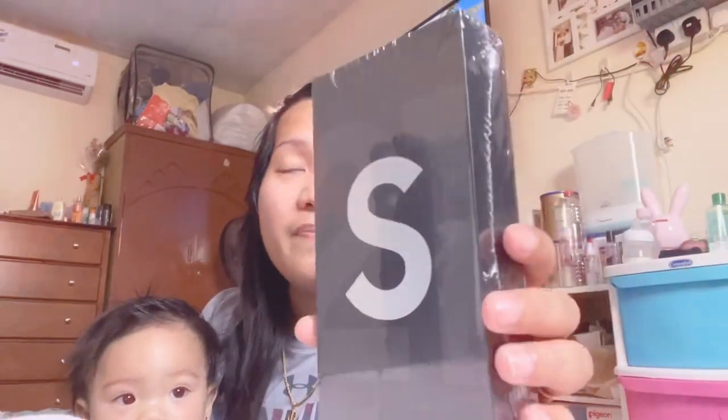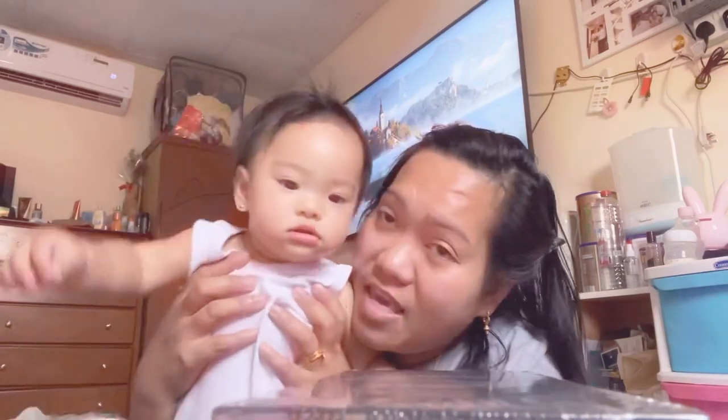What is the color of this? I think it's written in here. If you can see there, it's Phantom Silver. The random access memory is 12 GB, it's made in Vietnam, and the capacity is 256 GB.